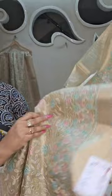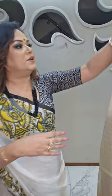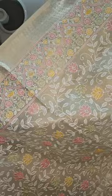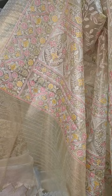Tissue kota, I have two color options. The base color is the same. It's a dark biscuit color. But the thread color will change. The price is 6200. This is with sky blue. And the other one is peach mustard. Two color options. 6200. Beautiful sari, soft summer tissue, chicken work, and all over embroidery. You see, this work is all over. 6200. So that's it for today.